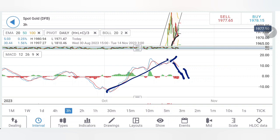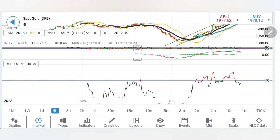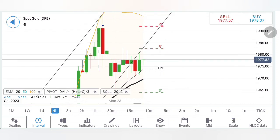Now look at the rise and look at the drop. So yes, it can accelerate on the downside. RSI has come out of the overbought zone. Likewise on the 4 hour charts, consolidation is going on here, sideways movement after the drop, after the gap down, and this suggests that it is looking forward to a breakout. Whichever direction it takes, it is going to be a stronger move.